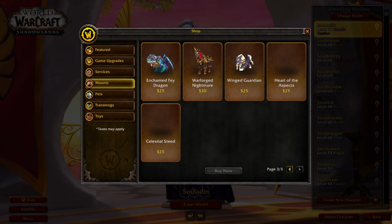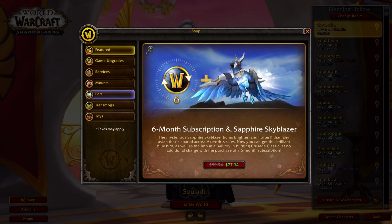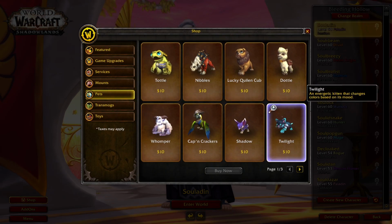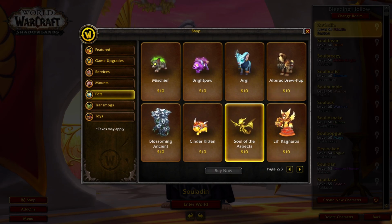Some of the mounts here include ones that would come from a collector's edition expansion set and the mounts that you get for free with a 6-month subscription. There are currently 20 pets. Some of these were initially launched as a charity, earning Blizzard no money for at least a period of time. Other pets here were a part of a few physical bundles like plushies.